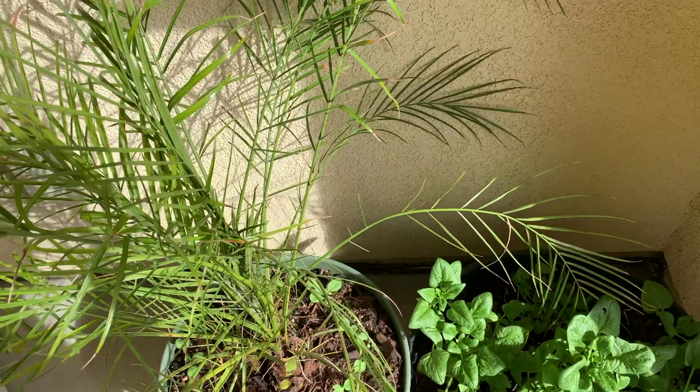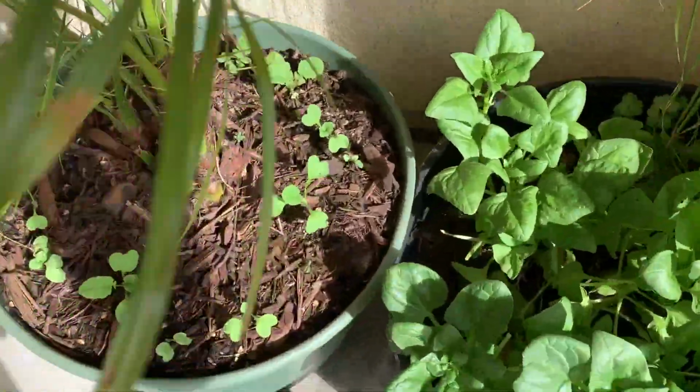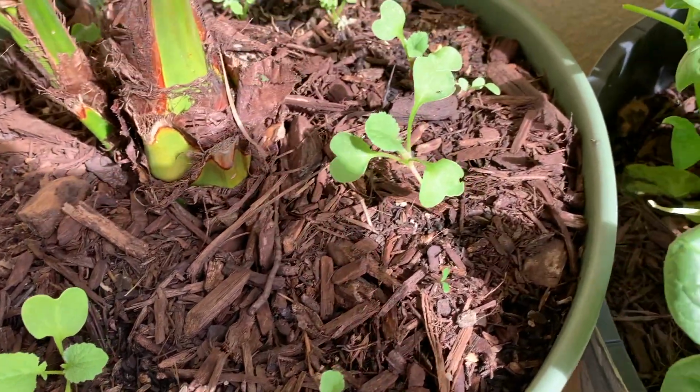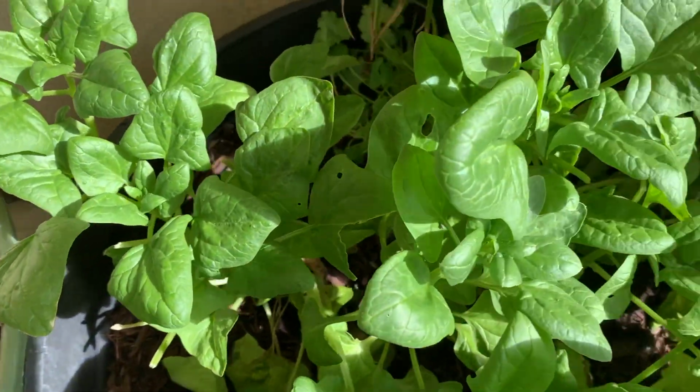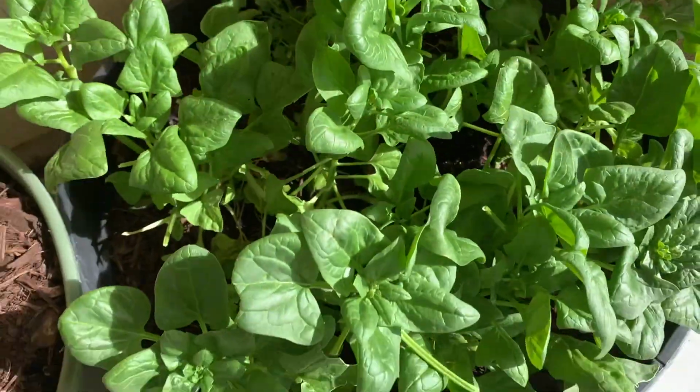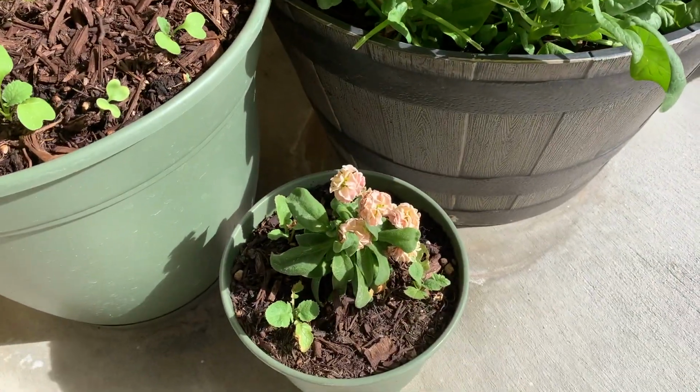Over here, we have spinach. We just actually harvested it last night for dinner to make spinach tortillas. And so it's a little bit sparse. Behind it, we have a new cilantro plant. And then my radish plants are having an issue, and so I just tucked them in all around the palm tree and around the flower to see how they'll do.